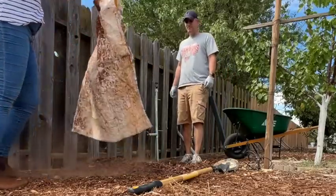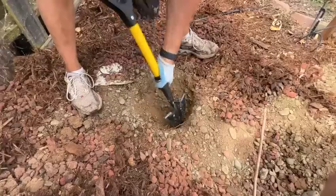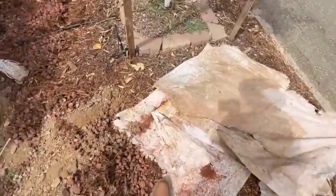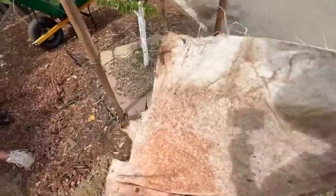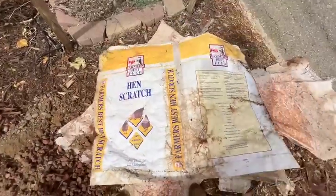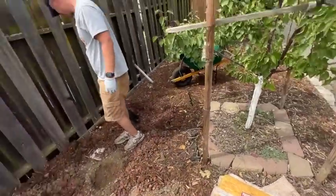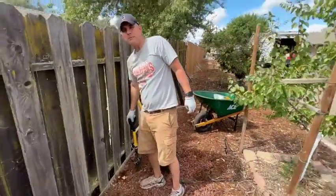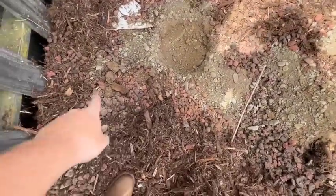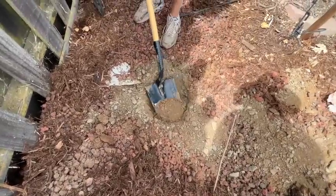Landscape fabric. A bunch of these bags laid down. So underneath the chicken manure bags, which they apparently used for landscape fabric, which I don't think is the best thing. It's feed. Oh, chicken feed. Still, I don't think that's the best thing, right? Probably not the best thing for your soil. Probably not ideal. And then we have pretty rocky soil in here. Some rocks have obviously been added in, but yeah, we got a lot of amending to do.